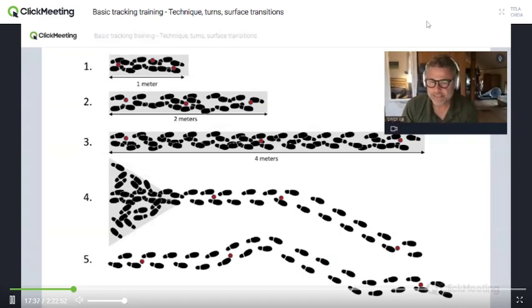And it usually doesn't take long before the dog sees the correlation that for some reason these small articles are found in this contaminated area. And since dogs are about as lazy as we are, they then try to locate this contaminated area and then the articles, because the contaminated area smells more than the small articles. And that's exactly what we want.